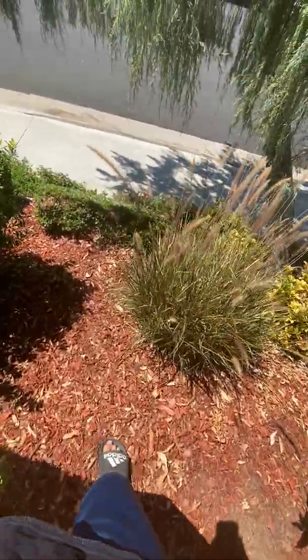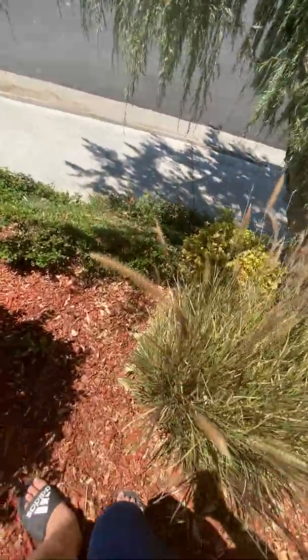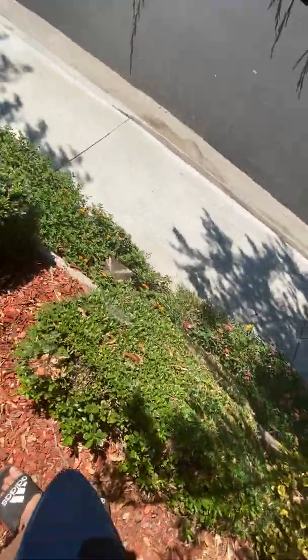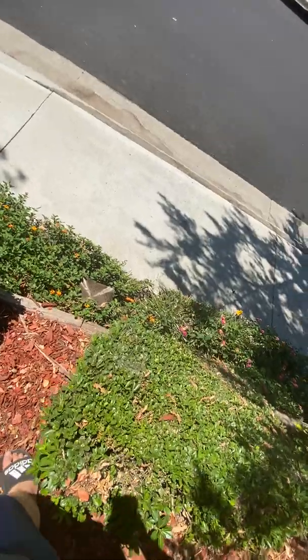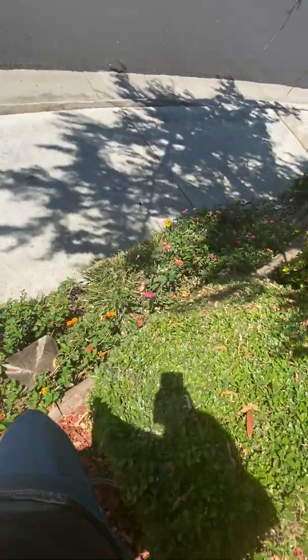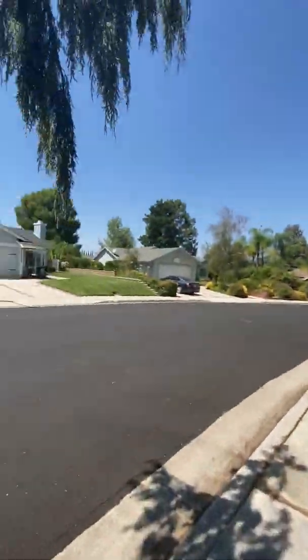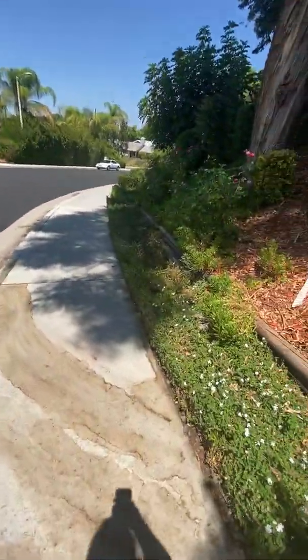So when I get back down the hill, this is gonna be kind of a long garden tour, like 10 minutes or 5 minutes, something like that. That's a quick video. Just a little garden tour of this house. So it's really nice, and there's all the other houses over there.